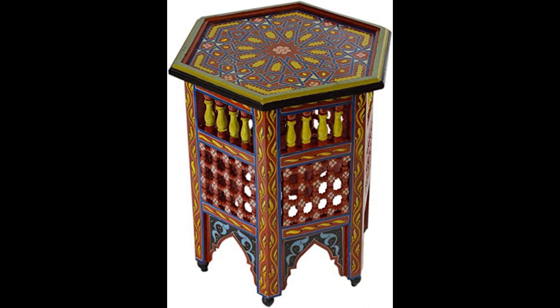Moroccan-made furniture is typically made of high quality, hand-carved wood, wrought iron, and sometimes can even be hand-painted.